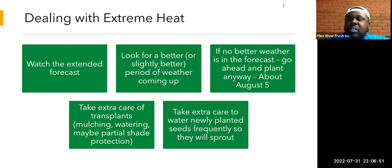And that's just to ensure that you have a harvest of crops available coming in October. Because one thing about the fall is that plants need as much sunlight as possible. If you are going to do transplants, take a little bit of precaution and maybe put mulch around them or do a little bit of extra watering.